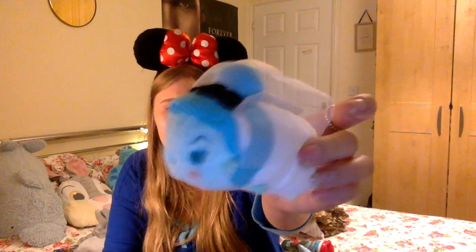And she's got a little veil. Just thought it was really cute. Got a little wedding dress on. And this was $5.95, not including tax. I just thought she was too cute, and she's got a little angry face. I just couldn't resist it, and I bought it on a whim. I was like, I want you, so I'm gonna get you.